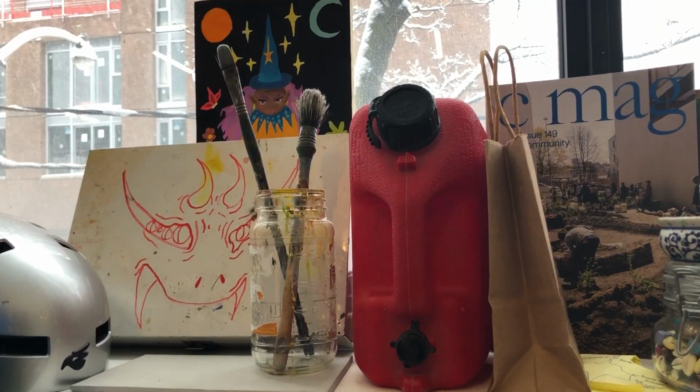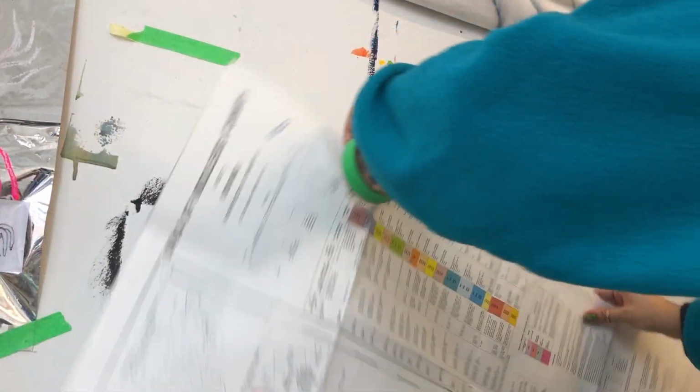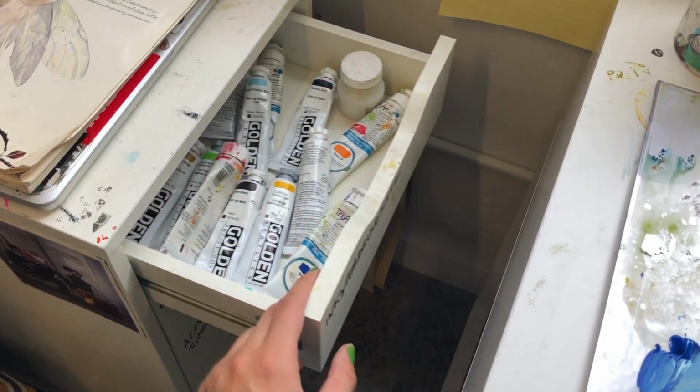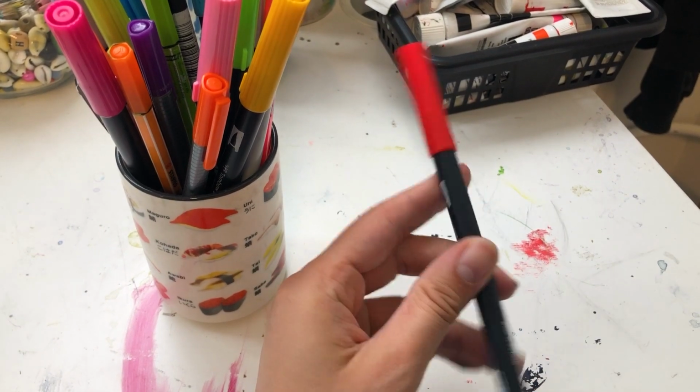And a lot of my materials also have really special energy to me. I've been gifted a lot of the things that I use, and I also find a lot of materials. So being able to combine all of the things that I use together in one space and to have access to all of them is definitely my favorite thing about working in a studio space.